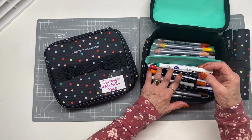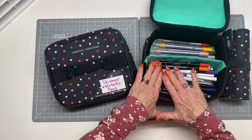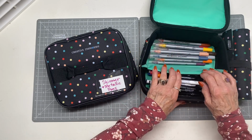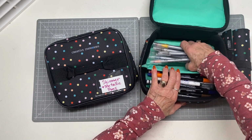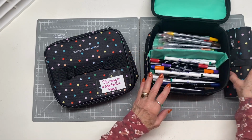Some of these old ones still work. If y'all remember these, they still work. And they have to be stored horizontally, so this is the best way to store your pens. And then these are my dot pens. So I have my dot pens here and my dual tip pens here and some of my fine point pens.